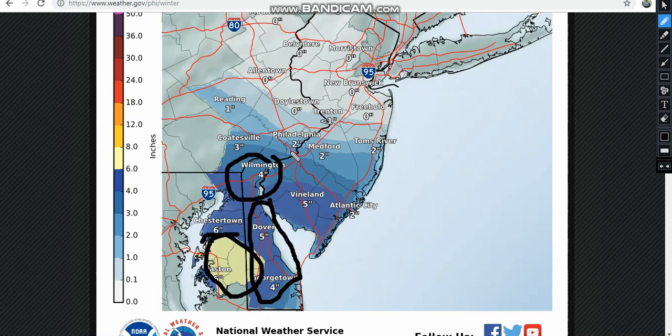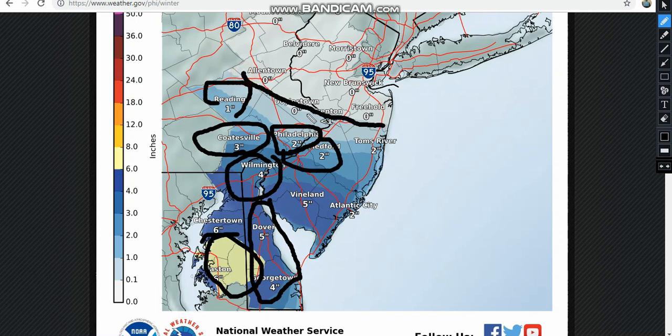But Philly was calling for less than an inch. Now they're up to 2 inches for Philly. And Medford is up to 2 inches. Reading is up to an inch. Coatesville is up to 3 inches. Let me circle that a little better. There we are, Coatesville. But still, it's Allentown, Doylestown, Freehold, all north towards New Brunswick and Newark, New Jersey, up towards New York City, you're really going to see nothing.